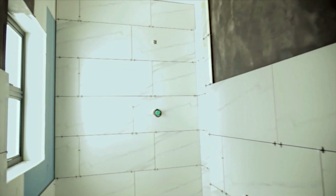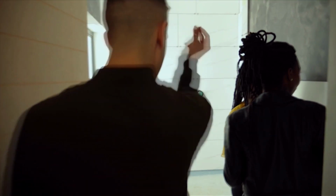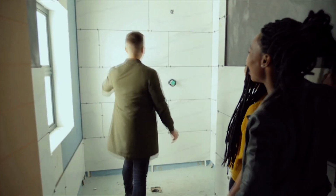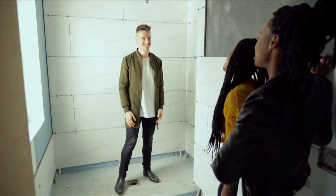So it's the halfway mark, and our tiles are going up. Our paint is almost done, and it's coming together. It's all working. It's RNK! Yay! Am I ready for my shower? Ready? Looking good. Coming together.